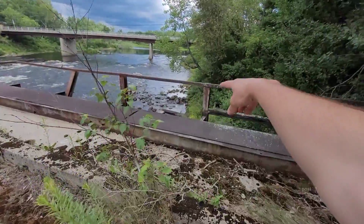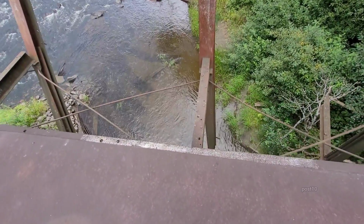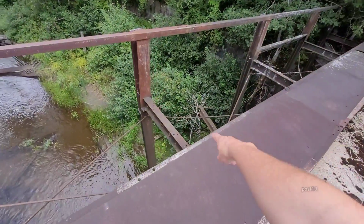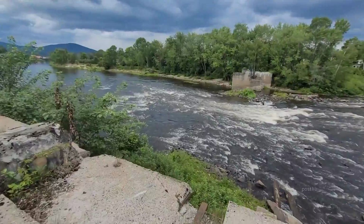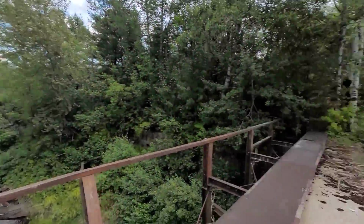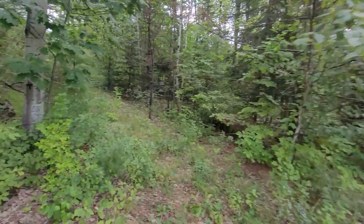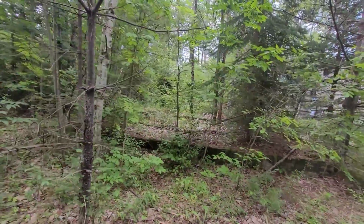So last time we were able to walk right in underneath here. But as you can see, there's a ton of water going inside of it right now. Look at this. There would have been a wooden deck being held with those bolts, completely rotted away. Let's go see if we can find any way down to the shore so I can show you again.